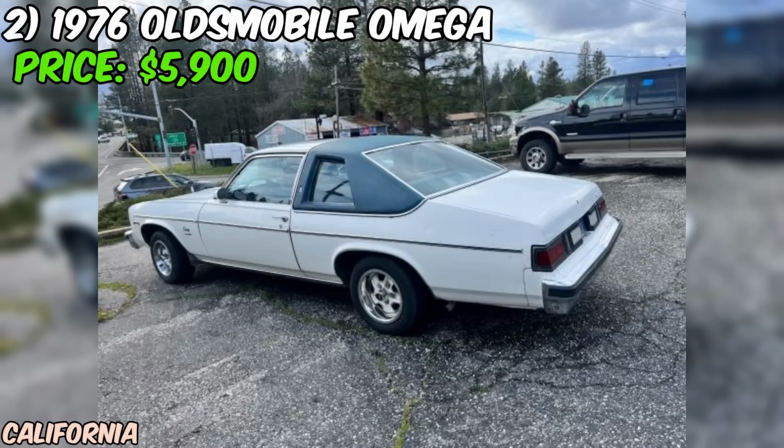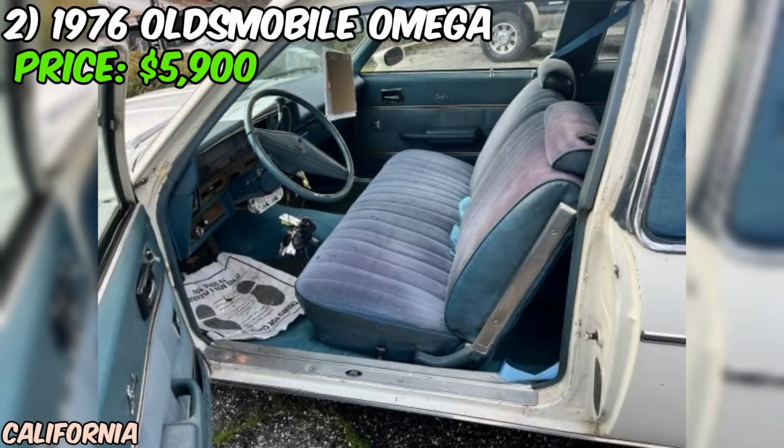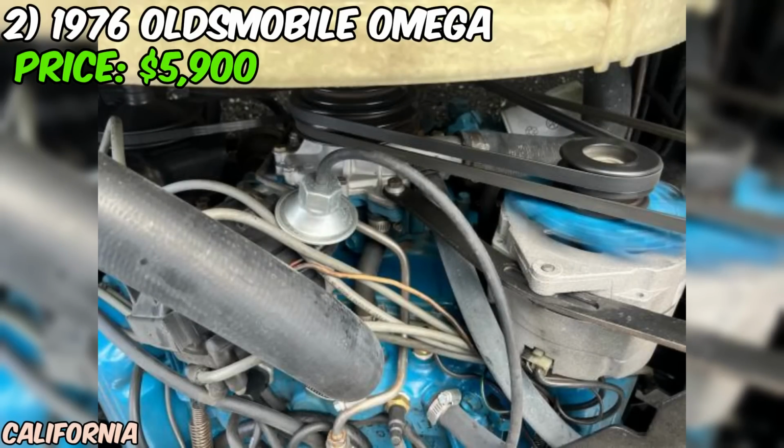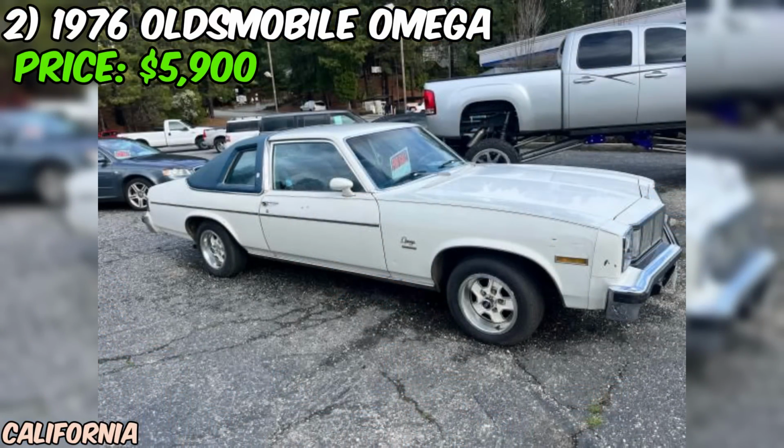Of course, with any classic car, there's always the possibility of some minor issues or quirks. The odometer reading of 100,000 miles might give some buyers pause, but honestly, that's not uncommon for a car of this age. Plus, with the rebuilt engine and transmission, you can bet that this Omega has plenty of life left in it.